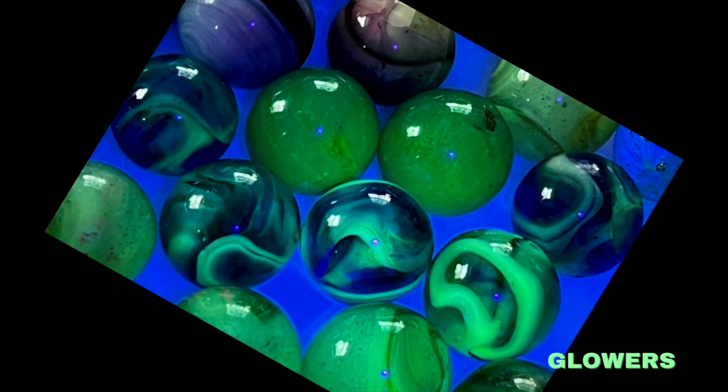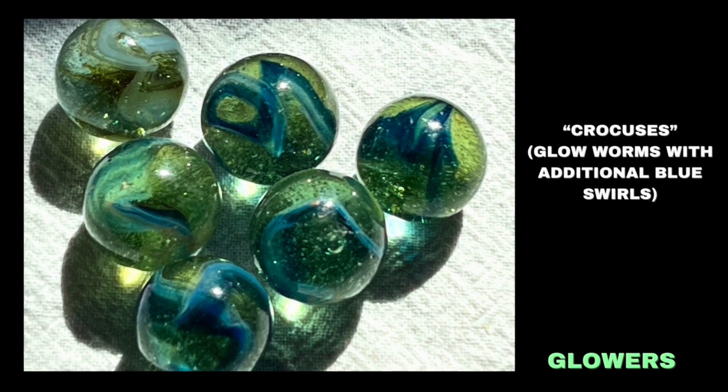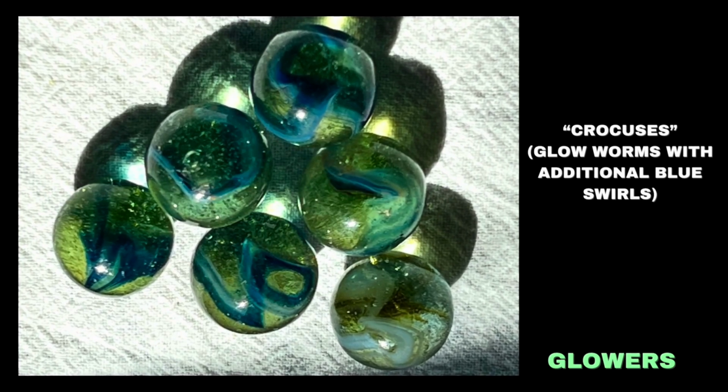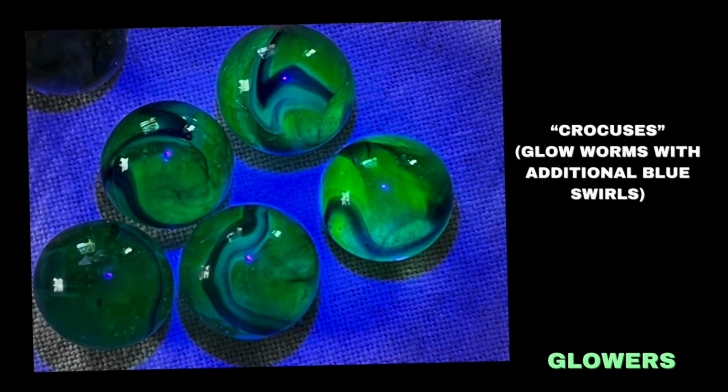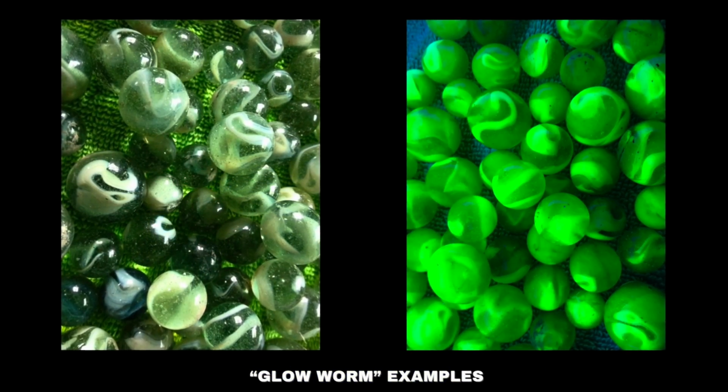But these are some of his finest pieces, and his Cairo Novelty collection is very likely the most complete collection in the world. And here's a closer look at the Cairo crocus marbles, which we believe are exclusive only to Cairo. And they're basically glowworms with an extra swirl of opaque blue in the matrix.